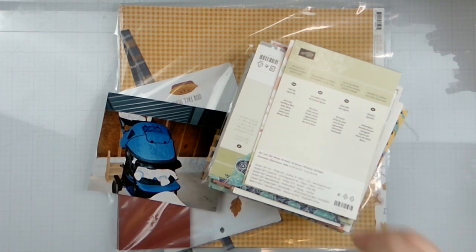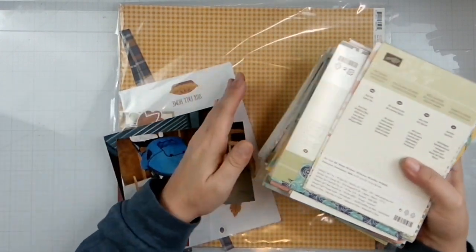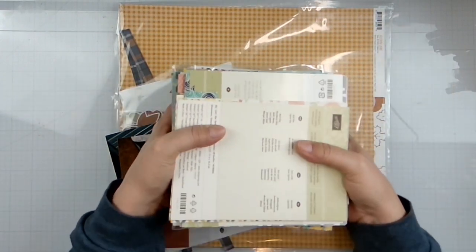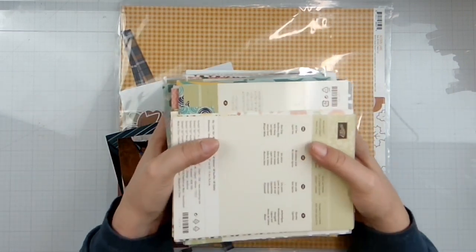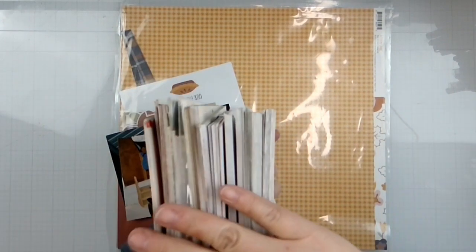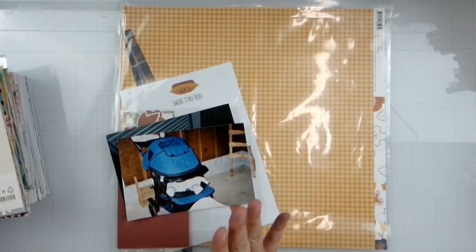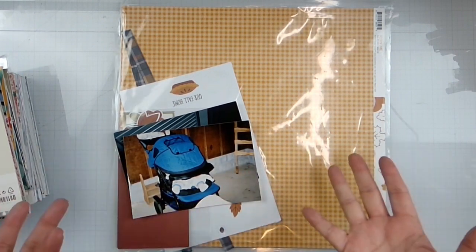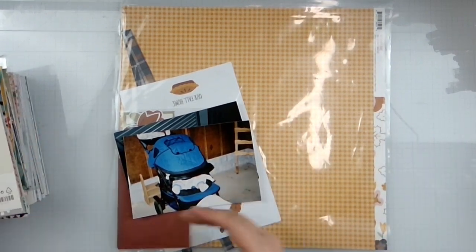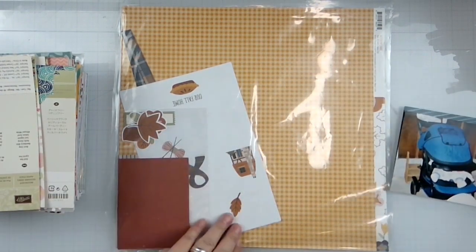My personal prompt today is paper rolling. And as you know, for the month of January, I have made my product focus 6x6 paper pads. And I have pared them down a lot, you guys. So we are going to do paper rolling today, and we're going to use all of these little bitty pads for our paper scraps, because you can do that.